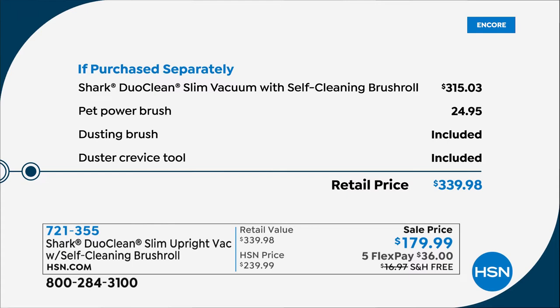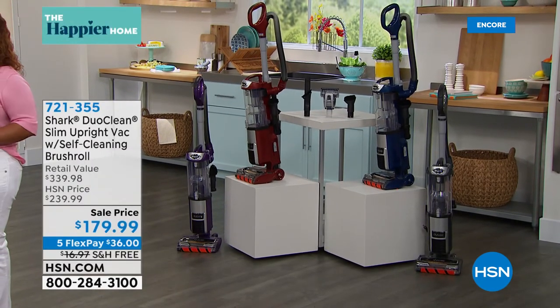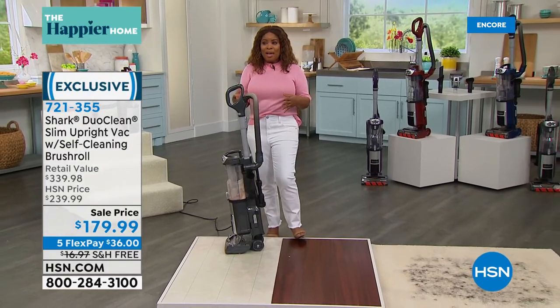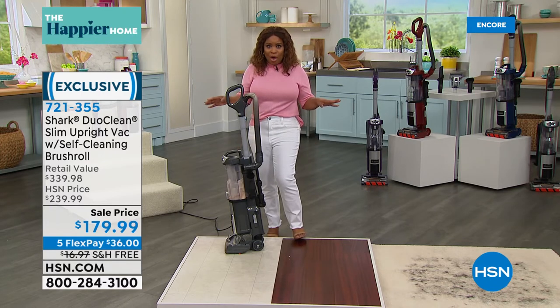If you're shopping at another store, you would be able to get the Shark Dual Clean because this is sold elsewhere. But look at what it sells for. It sells for $315 just for the vacuum. Your price is $179.99. So this is a really, really strong, exciting value. And it's only for this show, only for this airing. This is the only scheduled show.